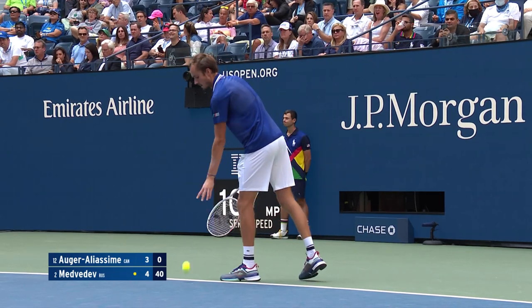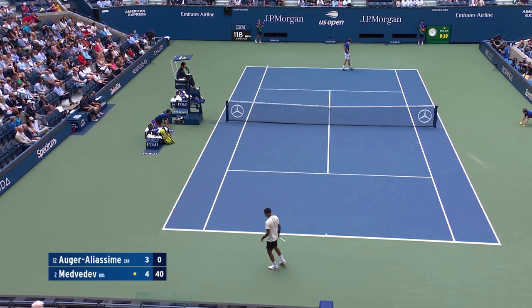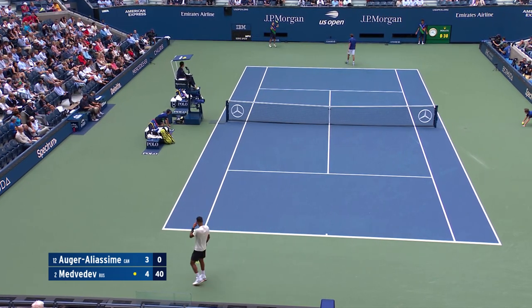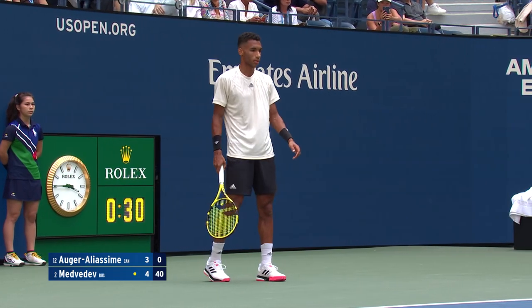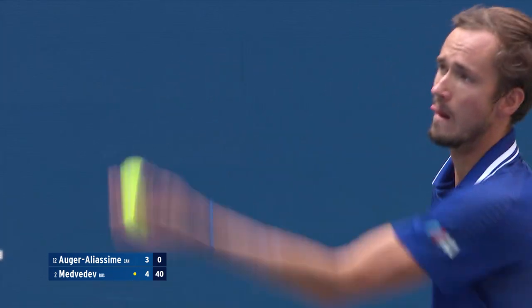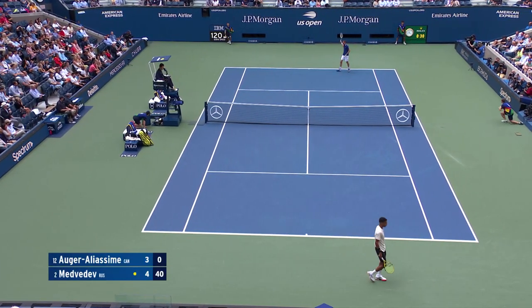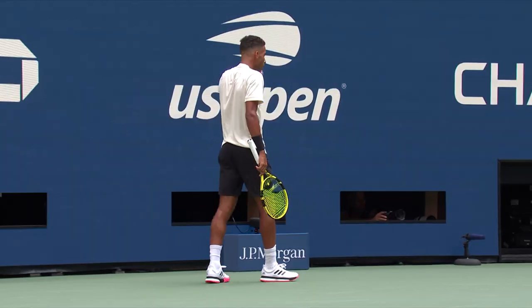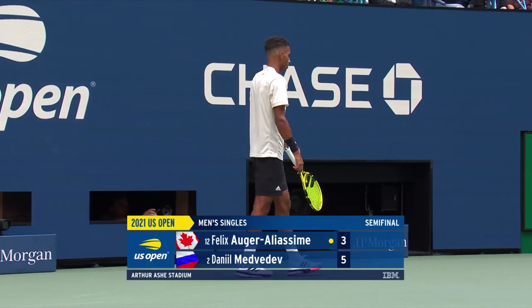Five matches, Medvedev has dropped his serve five times. Let, for service. Right now, Medvedev's serve is domineering. Medvedev leads 5-3, first set. Four service games, 3 points lost.